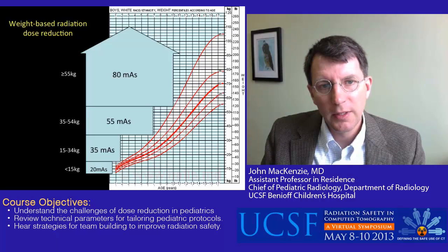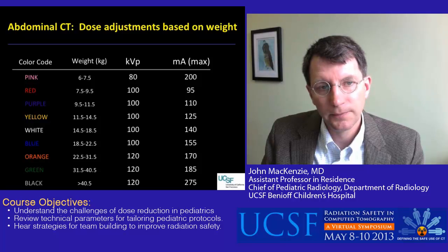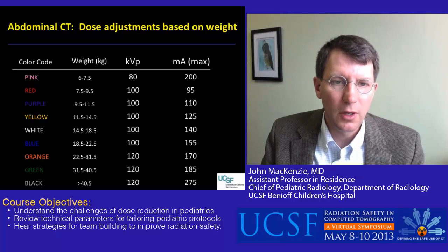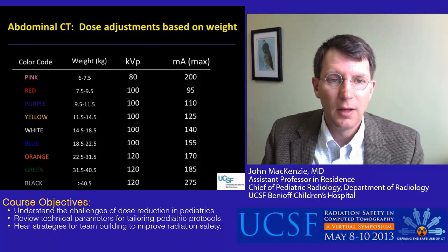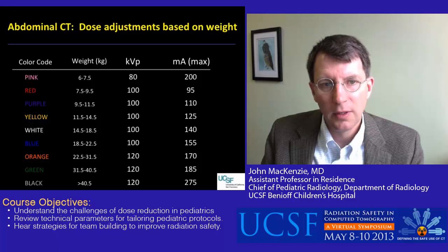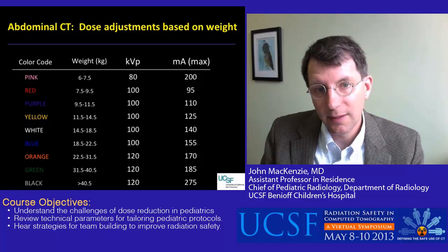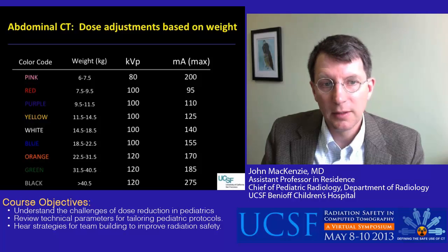Here is an example of how we titrate the tube current based on the patient weight. The pediatric growth chart is overlaid to show the relationship between age and weight and how this corresponds to tube current. At UCSF, we use a color-coded system adopted from how we select medications for children based on size. Each color corresponds to a different weight of the child. Once the weight of a child is known, the appropriate protocol is selected by the CT technologist. You can see here how the tube current and voltage are titrated based on weight. Other parameters that are optimized in this protocol are pitch, slice thickness, and gantry rotation.